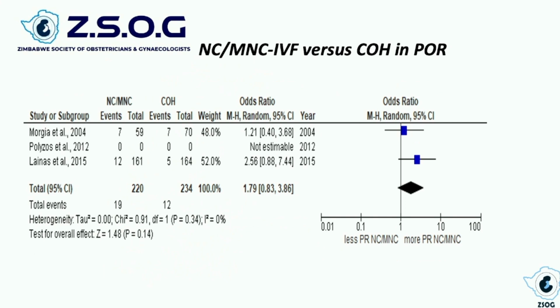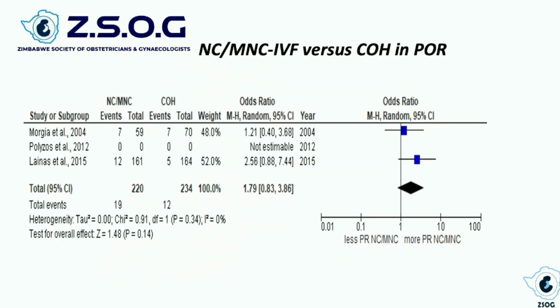When looking at natural cycle and modified natural cycle IVF versus conventional ovarian hyperstimulation in poor ovarian reserve, again, there was no statistical significance, but these were only two studies which were analyzed. The one by Polizos also had many biases, so I eliminated it from the overall analysis. But there seemed not to be any advantage of using conventional controlled ovarian hyperstimulation over natural cycle or modified natural cycle IVF. As I mentioned earlier, the overall outcomes were very low, both for controlled ovarian hyperstimulation and for mild stimulation.